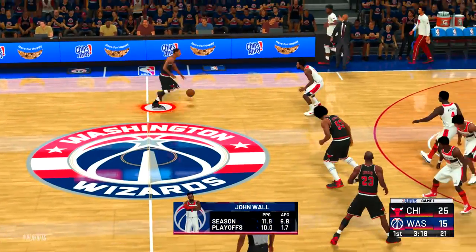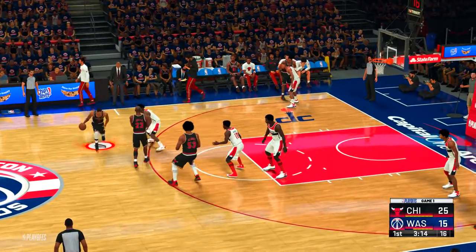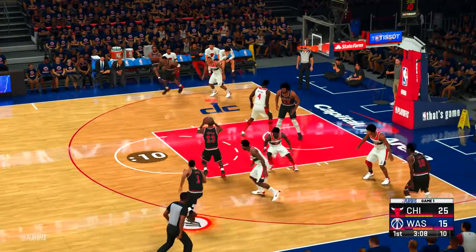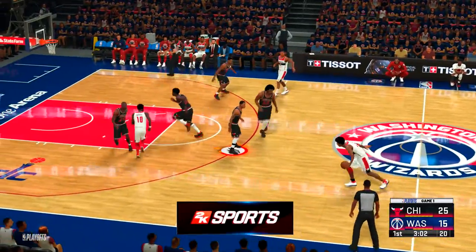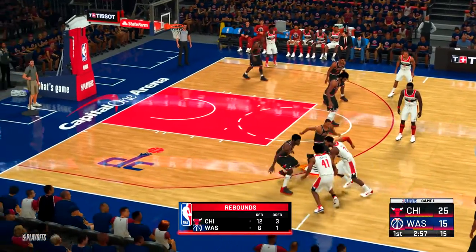And so here is Chicago, 10-point lead. Now Rose. Jordan with it. Pulls up at the elbow. The rebound by Malone. The way they've gotten after rebounds has been impressive. Yeah, sensational is a really good word for it. They're tearing it up on the glass.